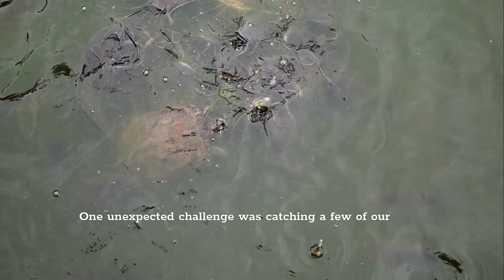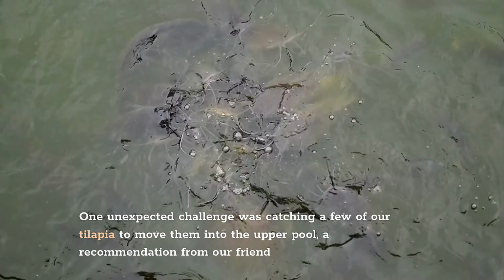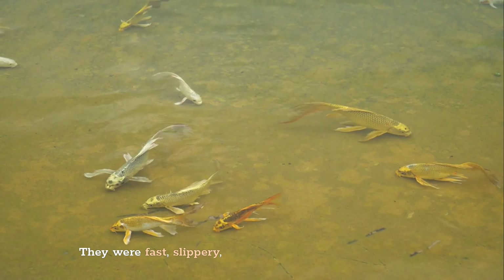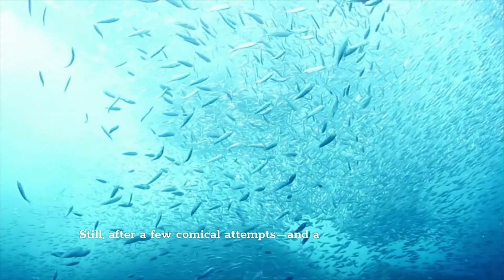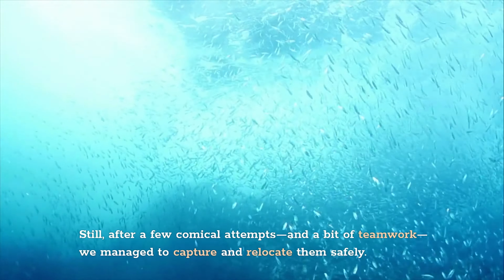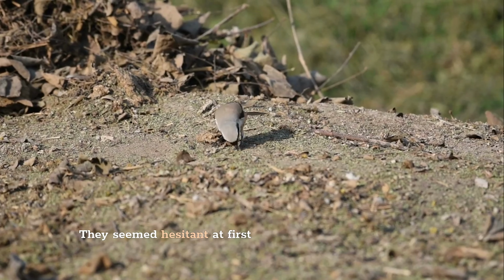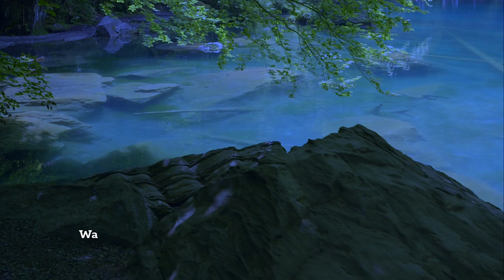One unexpected challenge was catching a few of our tilapia to move them into the upper pool, a recommendation from our friend Greg. They were fast, slippery, and surprisingly smart. Still, after a few comical attempts, and a bit of teamwork, we managed to capture and relocate them safely. They seemed hesitant at first, but eventually, they adapted to their new space.